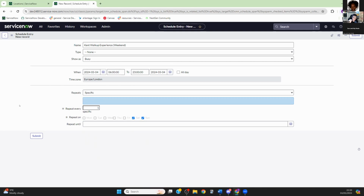Correct. All right. So how does this differ from the appointment configuration? Right. So this schedule entry is only specific for the walk-up. It's only for the walk-up. Your appointment record also has its own schedule of when the appointments can be booked. Okay, I see. So what you're saying is this schedule that we're looking at only determines the time the tech bar opens. Correct. Yes.